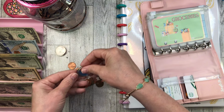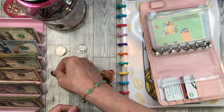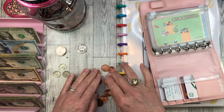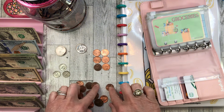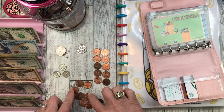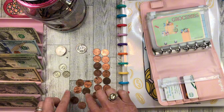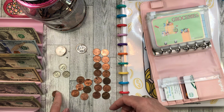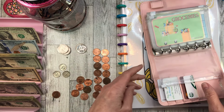So we have one, 50, 55, 60, 70, 80. Ooh, these are all ones. Oh my goodness. 82, 84, 86, 88, 90, 92, 94, 96, 98, 100, 1. So that's $1, $2, and 1 cent.